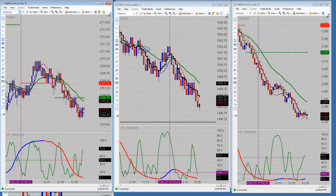The entries and exits are exact. Well, the entry is exact. The exit is based on price action, so the exit varies, but the entry is precise. It's exact. The question was, how much guidance is there for entries and exits?